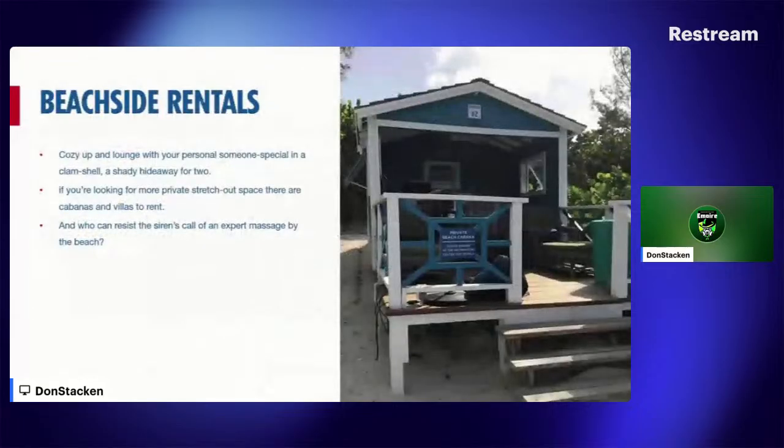Beachside rentals, as mentioned, you can rent one of these structures here. They are great little private cabanas to have. You do have an attendant that will help grab lunch for you. And there's also some massages on the beach as well.